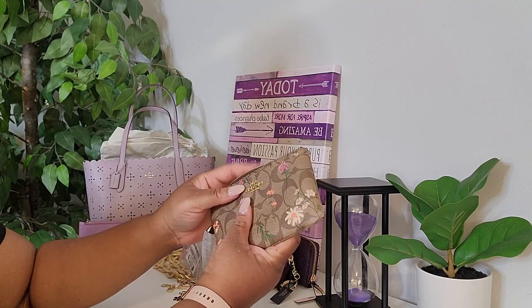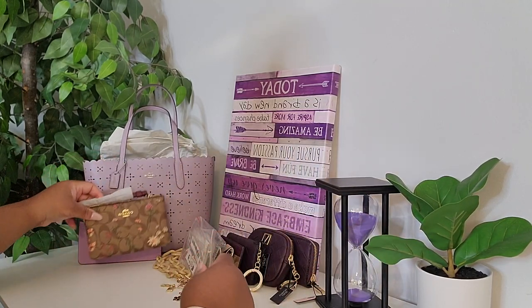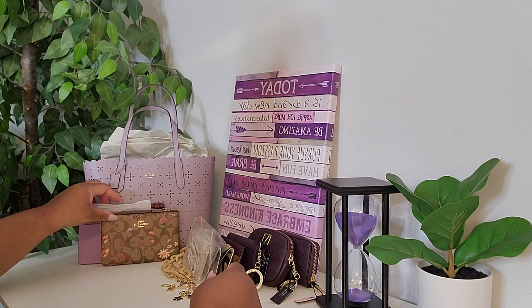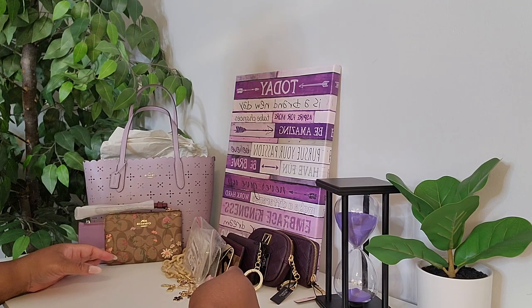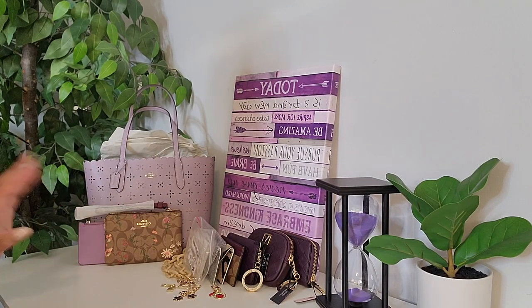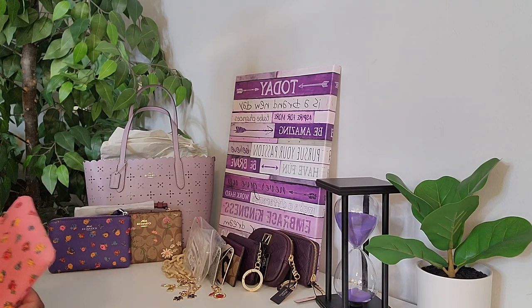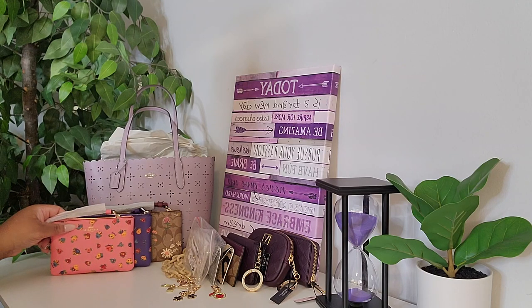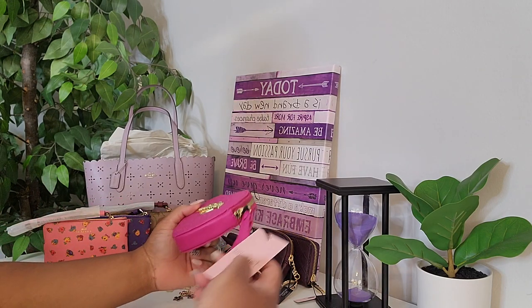Okay. Yeah, and I love the colors of this. So I think that that would go so cute, right? Yeah, y'all know my purple and my green. I love it. I absolutely love it. So I have that.